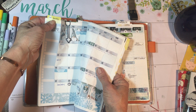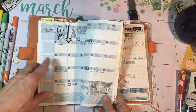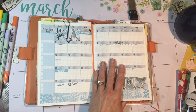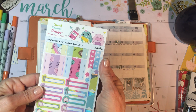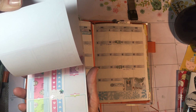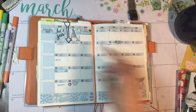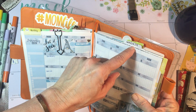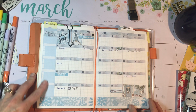I did buy this kit at Michael's that had monthly, and it's not the Shine Sticker Studios, but one of the ones next to it that has the little bunny and the wonton and all of that. Here it is, Sweet Kawaii Design. It had these little tabs in it that said weekly, monthly, and whatnot. So I made a monthly tab at the top, and then I had a sticky for weekly, and then they had daily. I'll have to figure out what I want to do there. I'm just trying to get used to it, you guys.